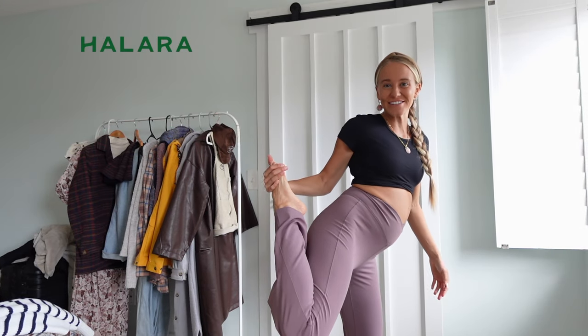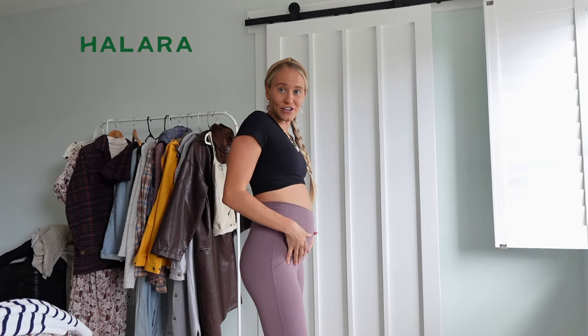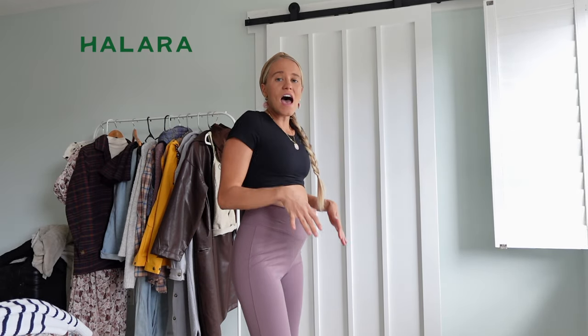So next I wanted to show these little flare yoga pants. They're literally so fun. I'm obsessed with them. I literally remember last fall seeing people wear the flare yoga pants with the V like this, and thinking when I'm pregnant, I want some like that just because I feel like they're so flattering. And I'm right, they're flattering for the bump, the booty. And also, they're so comfy, literally so comfortable.